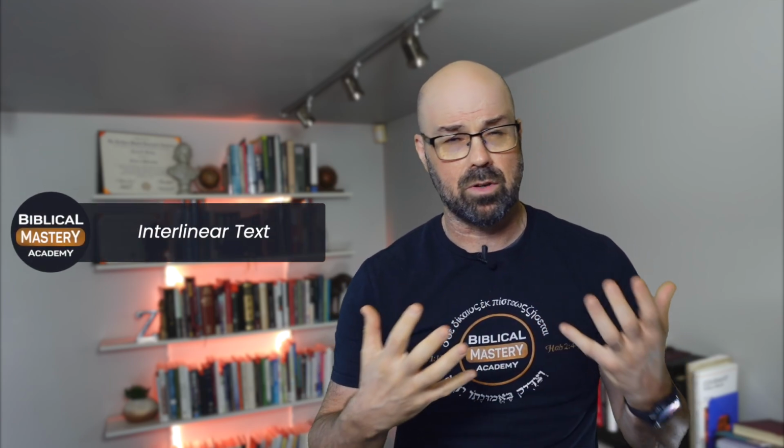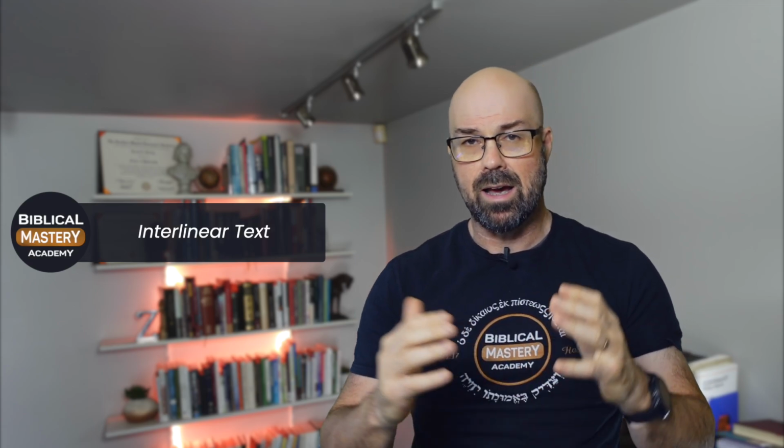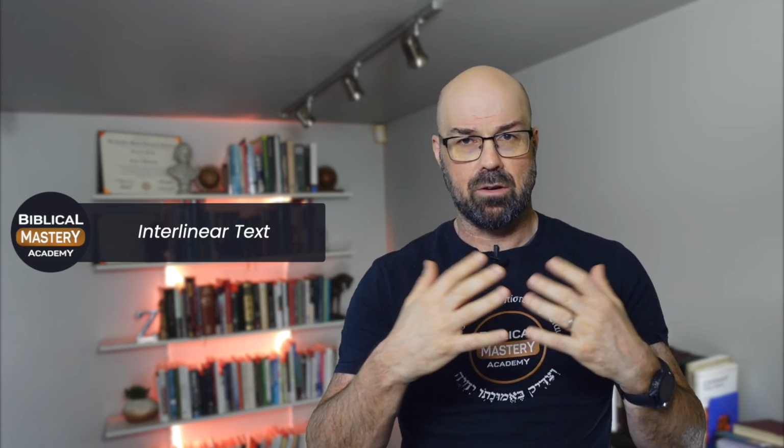Let me break down the different formats that we find, in common formats at least, for Greek New Testaments around today. The first is interlinear Greek text. And in interlinear Greek text, there's a number of different formats for this. There's interlinears, there's reverse interlinears, there's texts that have an English word, then a Greek word, and in brackets, for instance. There's all sorts of different variations on this.